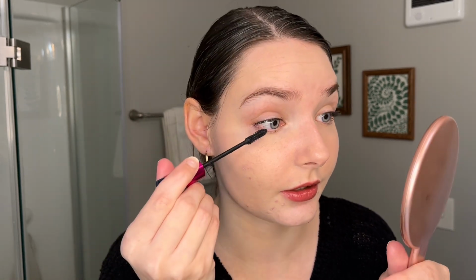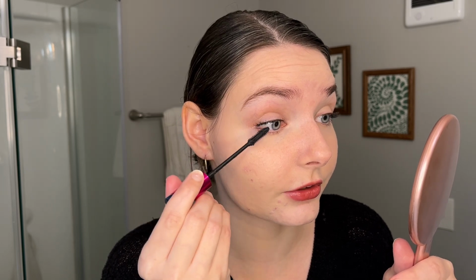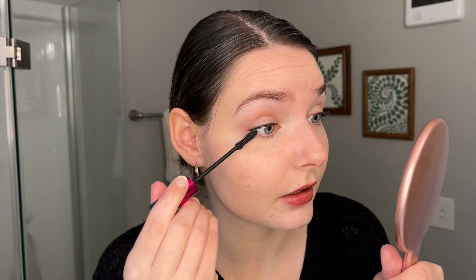So I've just been doing this thing where I take the end of my mascara wand where there's product and just kind of wing out my mascara to make a little, you know, I don't know if you can see the effect all that well, but that little subtle difference really helps me.